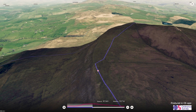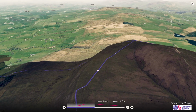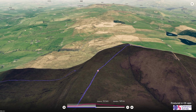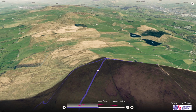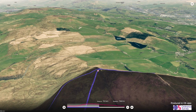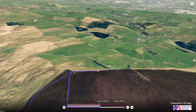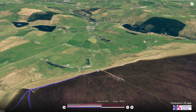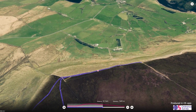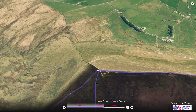Once past the weather shelter, we passed through the wall and then headed along the grassy path towards the wall 3/4 of a mile ahead. We passed through the wall and headed to the Trig point on the top of Pendle Hill to take in the wonderful panoramic views. From the summit, we then returned to the wall. Once through the wall, we headed away from it downhill towards Downham.